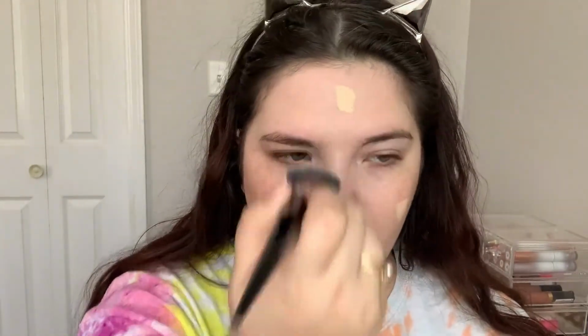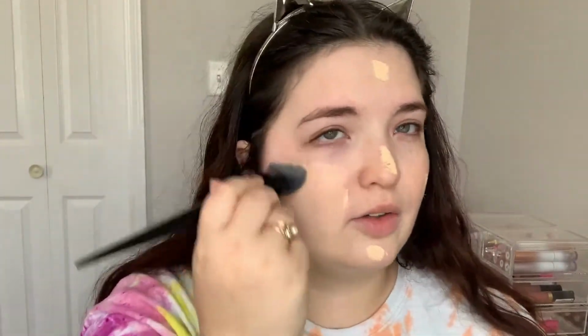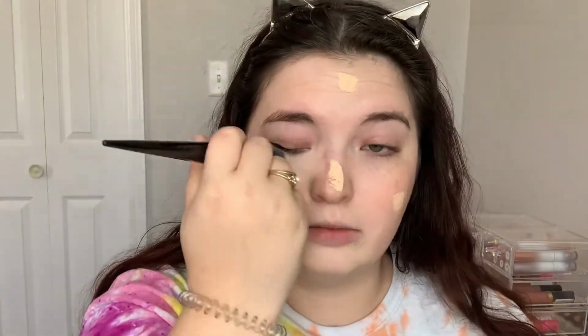Also, this one smells good, so my face is just gonna smell great today. This one smells like watermelon Jolly Ranchers, artificial watermelon. Smells so freaking good. And this is in the shade Snow, if I didn't say that already. If you don't like fragrance, you would hate this, because this is intense, but it's so good. Woo! That is a lot of fragrance.